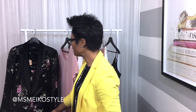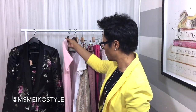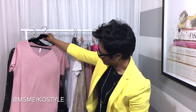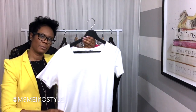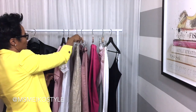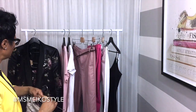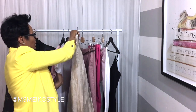So we have our jacket and we have our trouser, and I'm going to have multiple pieces, and one of the pieces is the blush pink, which is kind of like in there. So that's one of the pieces that I'm going to use. I'm going to take another piece, which is this white tee as well. So now we have a pink tee, we have a white tee, and we have a champagne skirt. And as you can see, we're gonna bring out all of these colors that are part of this suit.